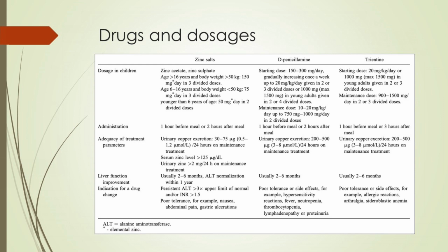So remember, zinc toxicity is also a problem. Okay, so you don't overdose. Otherwise, you'll end up with cardiac issues, you'll end up with azoospermia, infertility. You don't want those issues. So don't over-treat with zinc. Whenever you are giving penicillamine, always give B6, pyridoxine.